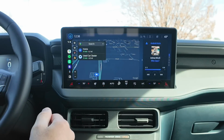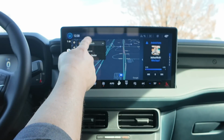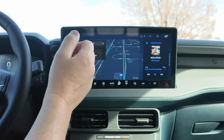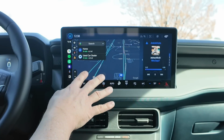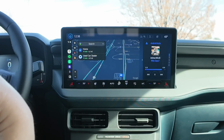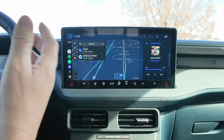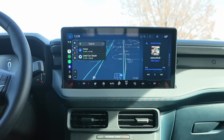So I can go into my navigation only. I can navigate to different locations. I can bring up recent and all of the other stuff. Something I think is fun about the navigation on here is that when you're coming across stalled vehicles, it'll ask you, is that vehicle still there? Some other people said that the stalled vehicle was there. Well, then you can do that.